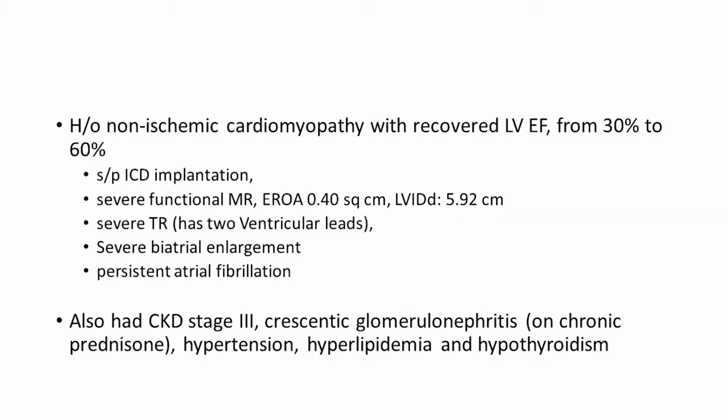His pertinent past medical history is non-ischemic cardiomyopathy with recovered EF. EF was as low as 30%, recovered to 60% as recently as December. Had a single chamber ICD, had history of severe functional MR, ROA of 0.4, LVIDD 5.9, severe TR. He did have 2 ventricular leads. One was abandoned in the past. Severe biatrial enlargement, and persistent permanent atrial fibrillation. In addition, he did have CKD stage 3, concentric GN on chronic prednisone, hypertension, hyperlipidemia, hypothyroidism. Has tried multiple antiarrhythmics in the past, and currently just being rate controlled.